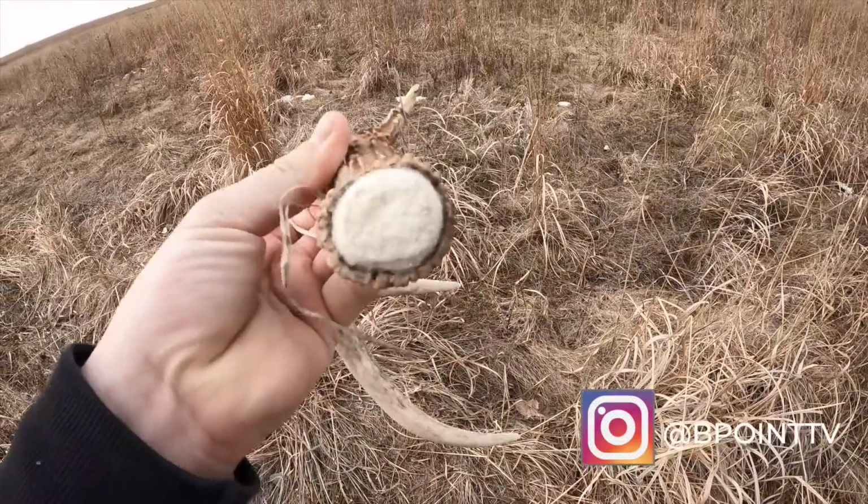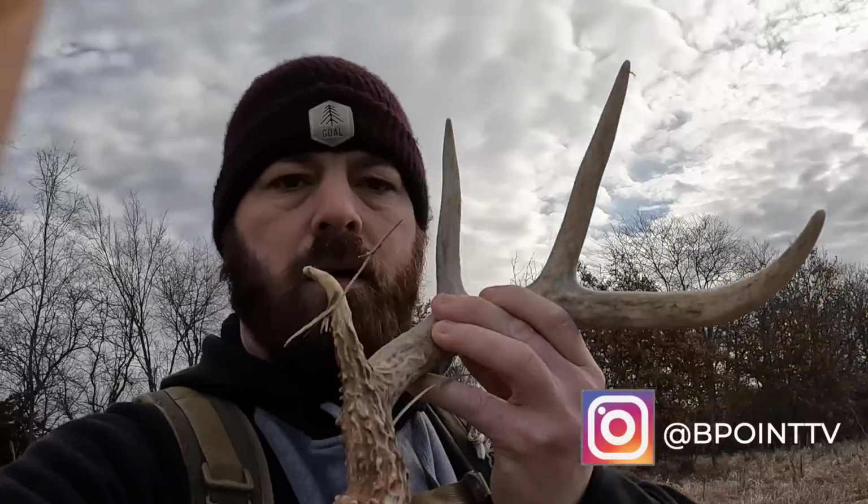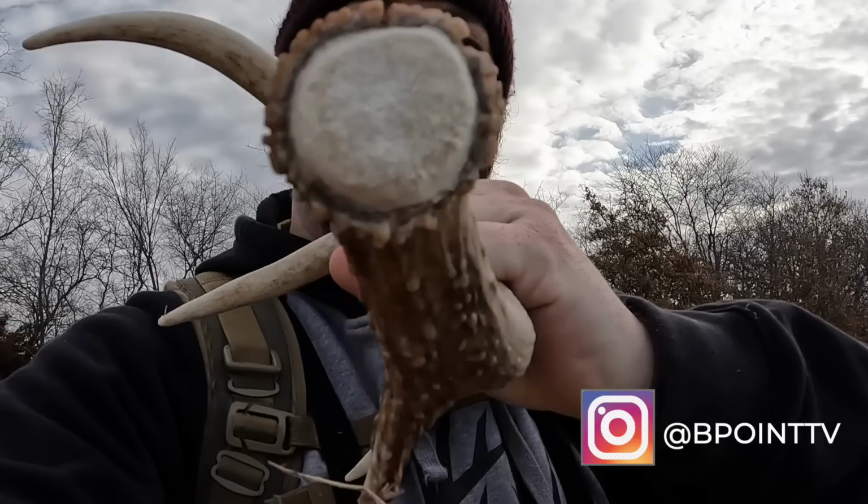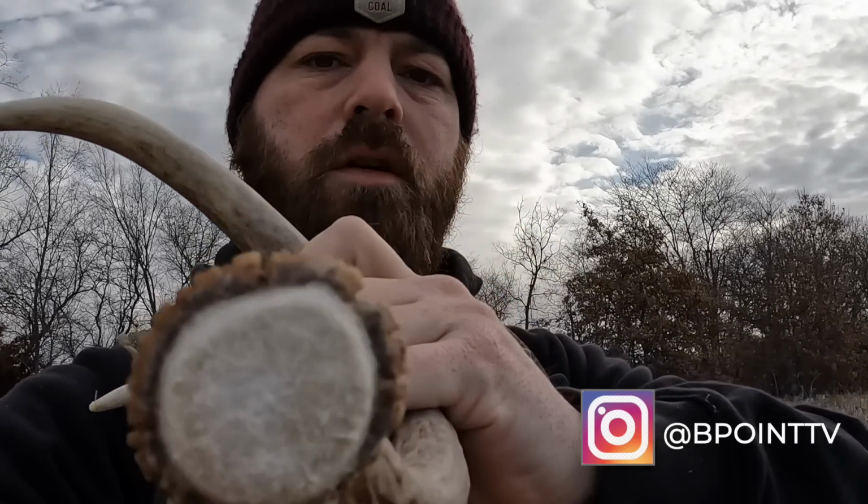Point. Fresh, really fresh. Antler number 2 on the day. First fresh antler of the day. See that wax ring on there? Super fresh.